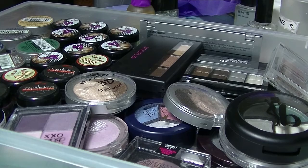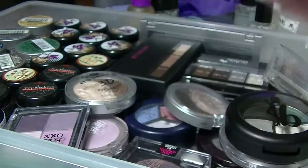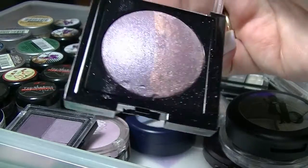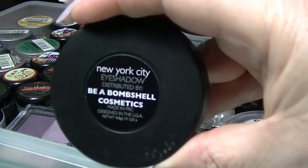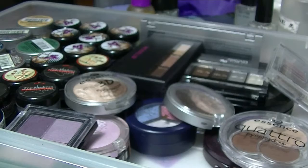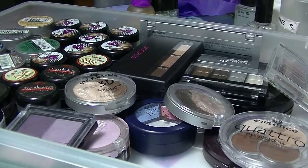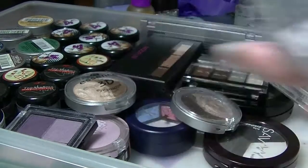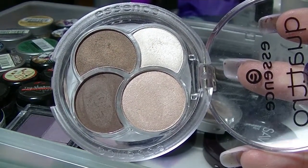I have two Maybelline Eye Studios. I have this one, which is Ivy Icon. And I have Lawless Lavender, which is the purple version. From Be a Bombshell, I have the New York City Quad. From Essence, I have the Quattro Eyeshadow in To Die For, which is a really good neutral palette.